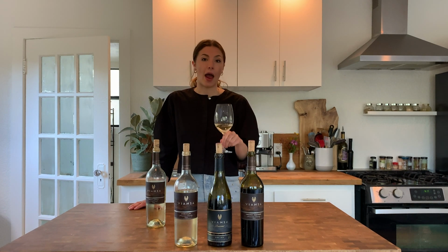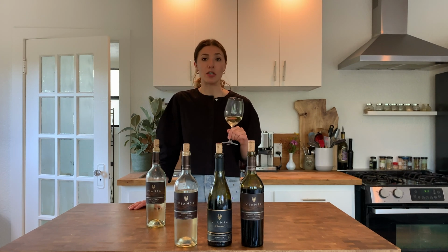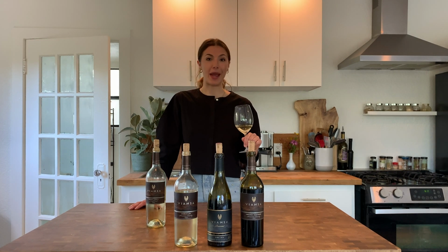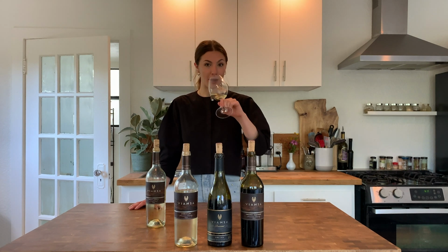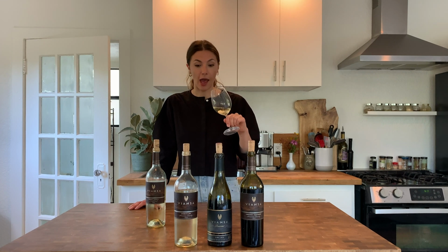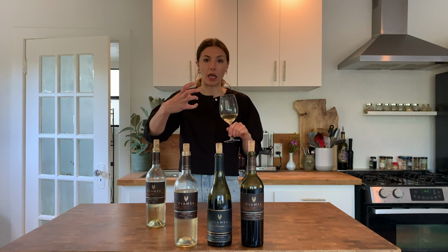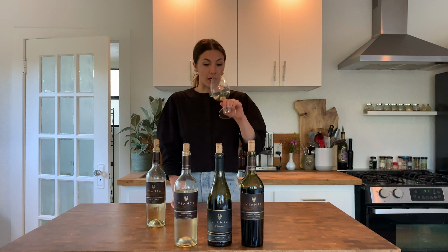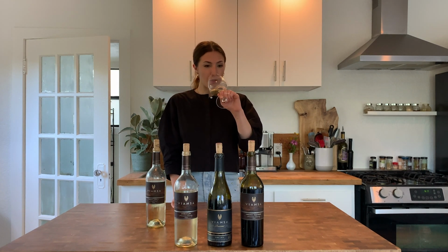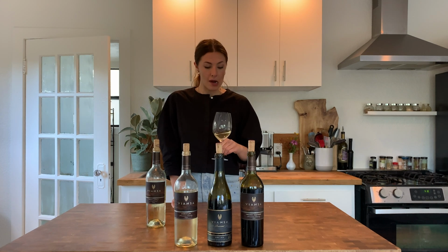And just right off the bat, I'm getting like a huge hit of peach syrup. Recently made a batch of Bellini syrup, which I highly recommend, from some fresh peaches. And this to me smells exactly like opening the lid off of that jar. So we're getting that peach syrup, but a little bit more complex, a little bit of white flower, like a honeysuckle type white flower.